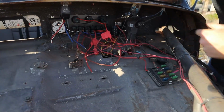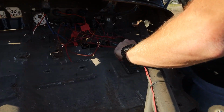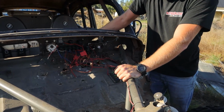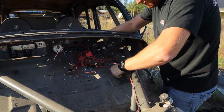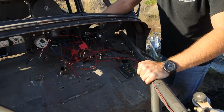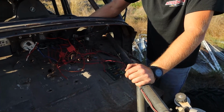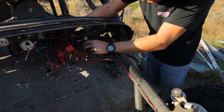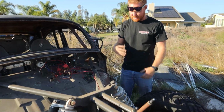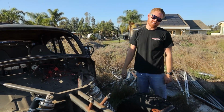So I'm assuming this is the starter wire right here. I don't know what that does, but I'm gonna put that there. Oh no, it's that one. Okay, so that goes there. Oh, that's the fuel pump. Dude, this thing's dead. Yeah, I think we're having a voltage issue. It could be the relay died. That's weird, because when we were moving it the first time, you could at least crank it over. Now it doesn't even crank, so that's even better.